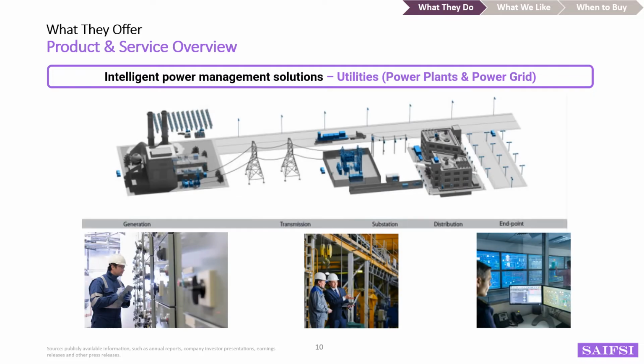What's new today about the grid and power generation is that they need to accommodate new sources of energy generation, which is renewable energies, and new electronic applications like EVs and data centers, and this requires the grid to be modernized. So these utility companies, the one that I use is Con Ed, and in the past I used Dominion Energy, are Eaton's customers.